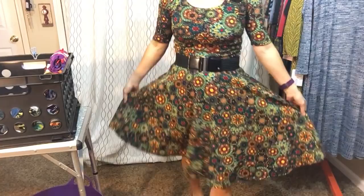So the Nicole is $48. It's a full circle skirt and it's fitted up top. So it's one of my favorites, and I love it because you can bend over and it doesn't show all kinds of stuff. Okay, so if you hang on 1 second.